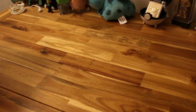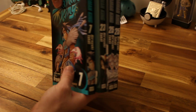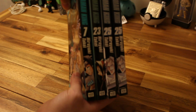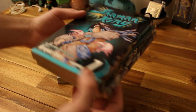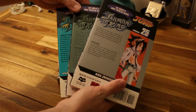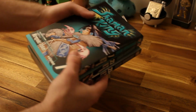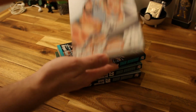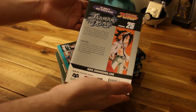Alright, now again, behold, Shaman King Volume 7. Not too crazy, but I found 23 and 2 25s. These 3 I'm giving to my brother. He's a big Shaman King fan, just like me. We collected a little bit when we were younger, but it was our parents that would buy us manga. So I'm going to give these to him, and then I got a second copy for me to sell. So I'm going to get the omnibuses.